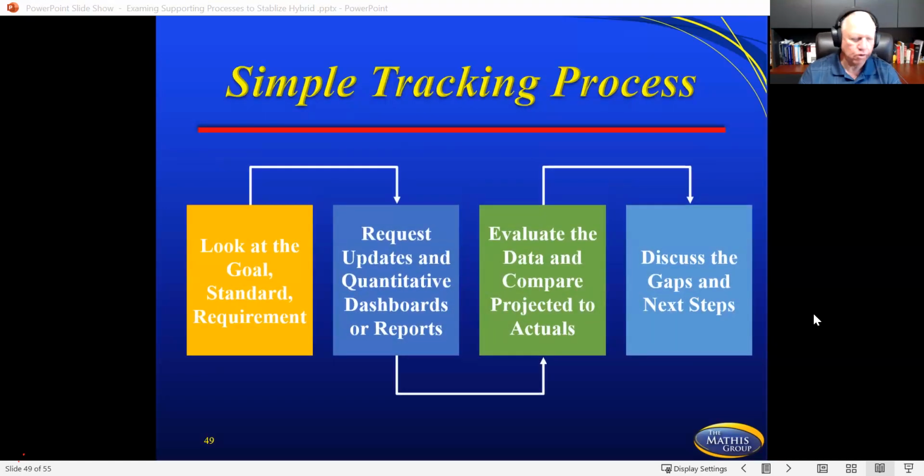So just some simple tracking that you want to put in. Obviously, you need tracking in hybrid just like you do in Agile or in traditional. But we can put overkill into hybrid. You want the right amount, but not too much. That's what you're shooting for. And what the right amount is going to be is a discussion between everyone.